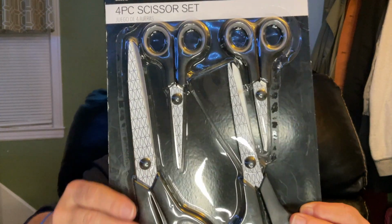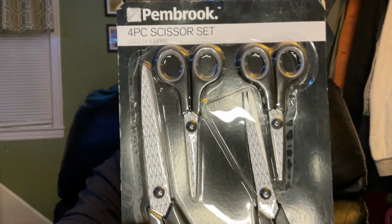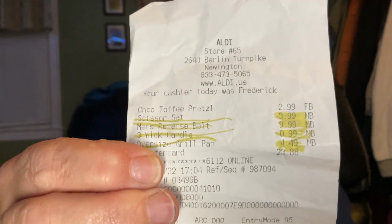I was hoping to get these on clearance. These are the four-piece scissor set by Pembroke. And I paid, a scissor set, yes, absolutely, $3.99 for that.